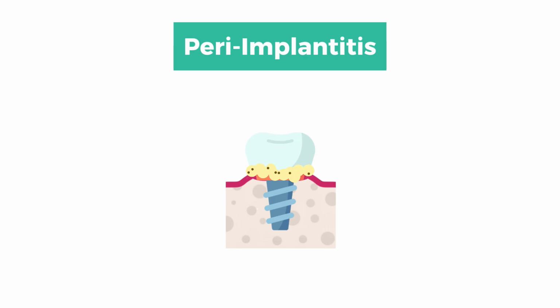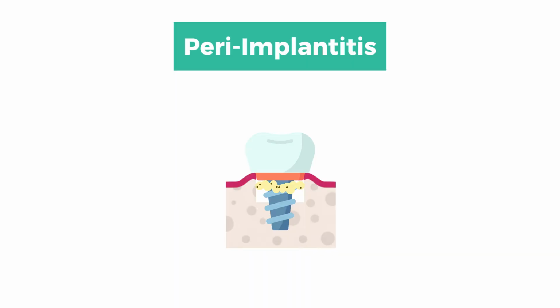What usually happens is that a pocket forms around the implant. This is a narrow gap that starts slowly and silently without you even noticing. But if it progresses without treatment, it becomes deeper and more destructive and may even lead to implant failure.